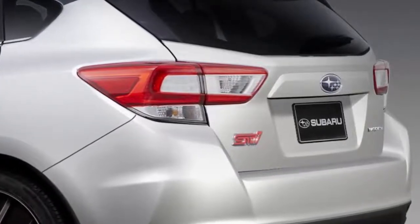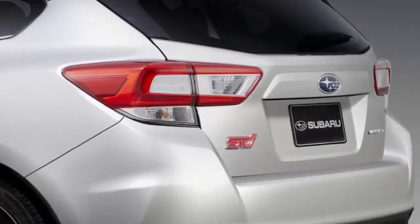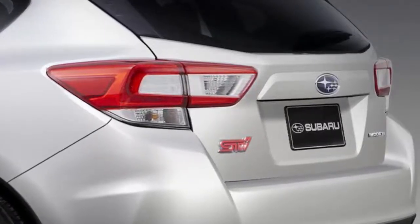Fans would certainly buy a compact sports car like the 2019 Subaru Impreza STI concept coming to the Tokyo Auto Salon 2019. Stay tuned.